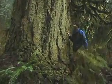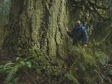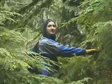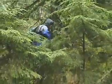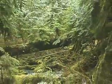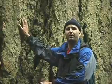So far, this is the largest tree in the Elk Creek River Valley. We call it the Elk Creek Giant. And what I mean by "so far" is we haven't really looked at the whole area. We know there's more. This tree could be anywhere between 500 to 1,000 years old. And this tree is healthy. This tree is in its prime.